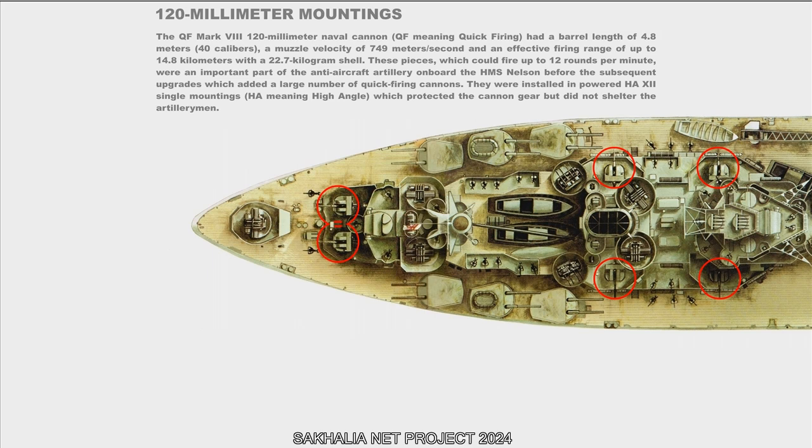They were installed in powered HA-12 single mountings, HA meaning high angle, which protected the cannon gear but did not shelter the artillerymen.